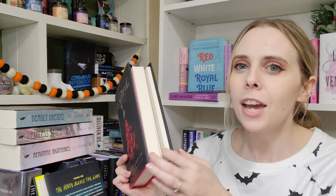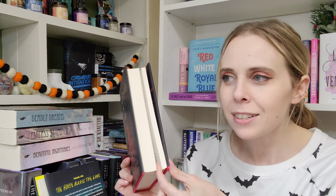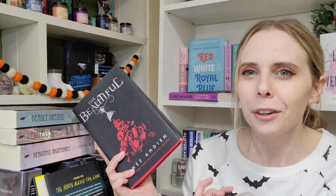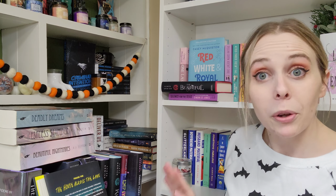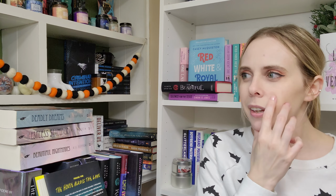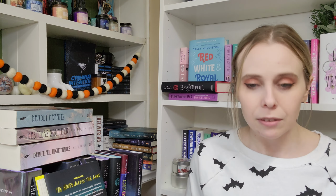Let me clarify. They don't acknowledge the fact. It doesn't outright say that they're vampires until the end. You as a reader know that they're vampires. I don't want to spoil why it's revenge or in what way it's revenge because, like I said, I can't remember if you know in that first book or not, but the whole series, 100% about revenge.